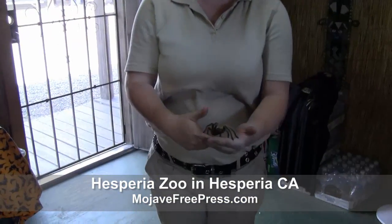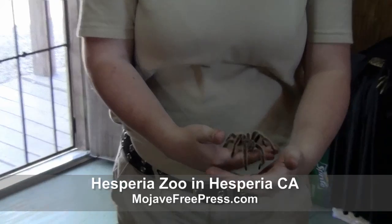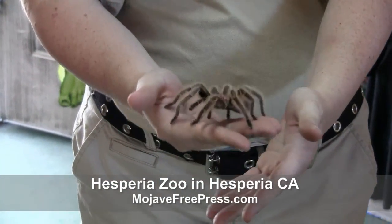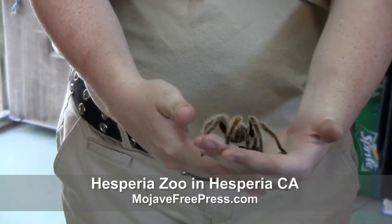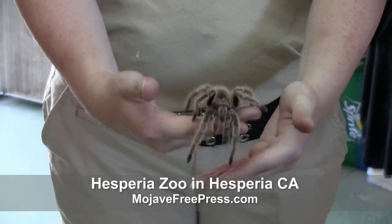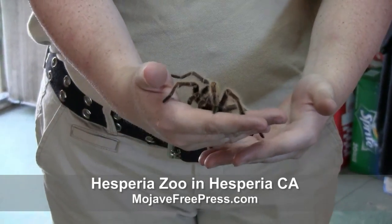This is our rosy-haired tarantula named Fluffy. She is part of the arachnid family. She's a carnivore, and they have a lot of hair on their backs. And what they do is when they feel threatened or scared, they flick that, and that can get into their attacker's eyes and nose and really irritate them.